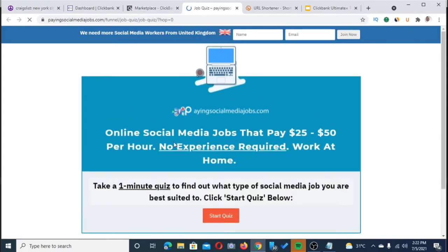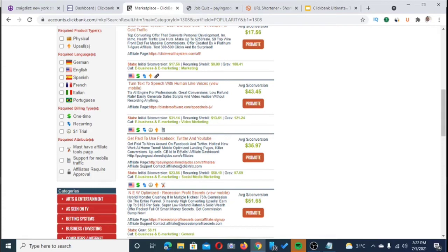It talks about online social media jobs that pay $25 to $50 per hour. No experience is required. This is the product that we're going to be promoting, and I tell you, this product is selling massively. It's converting. When you look at it from the gravity angle, the gravity is 97.59, which shows that affiliates are really making money from this product. Each time you sell or promote this product, you make like $35, and you're not making only $35, you're also getting recurring commissions. That means every month you're paid $50 for this particular product, whether you sell or you don't sell. Every month you make $50 from it, and it shows that it's really converting.